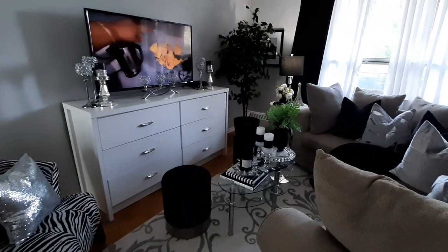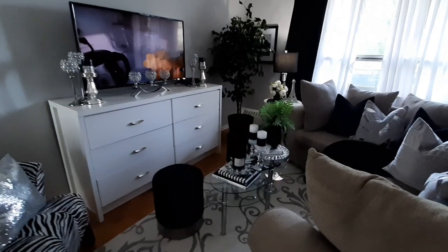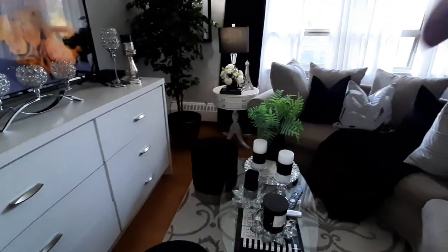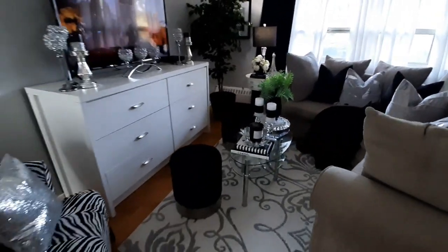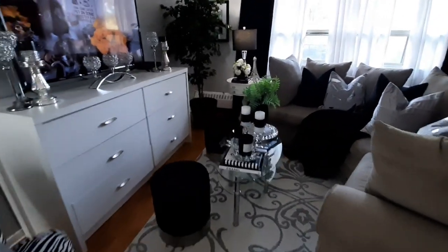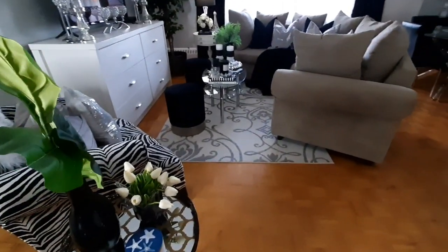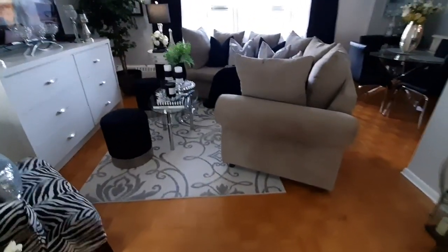Plus it gives the living room a new sort of look, which I like, because since living here I've pretty much always had it in front of the window area. There are times where I've had it in this area here, but I just love the look of it facing the TV, which still gives a lot of space that you can walk and get to the sectional, or sit here, or go into the dining room.